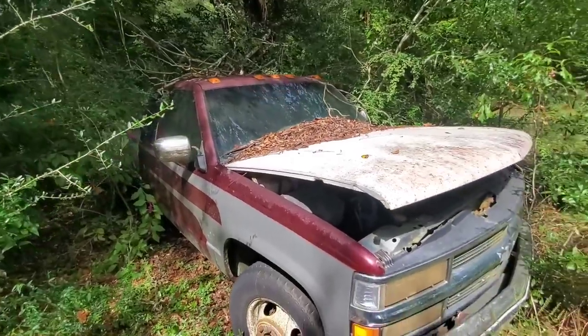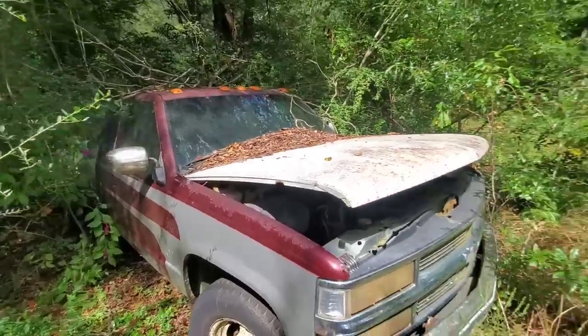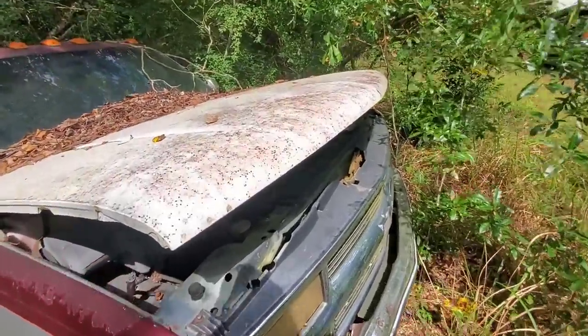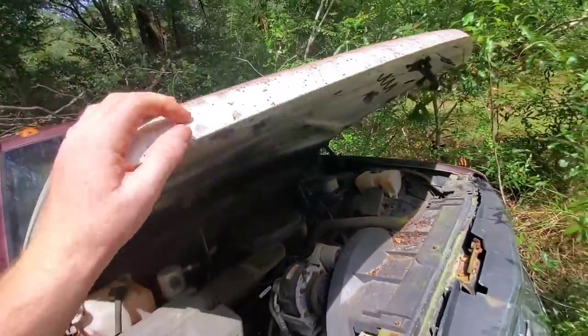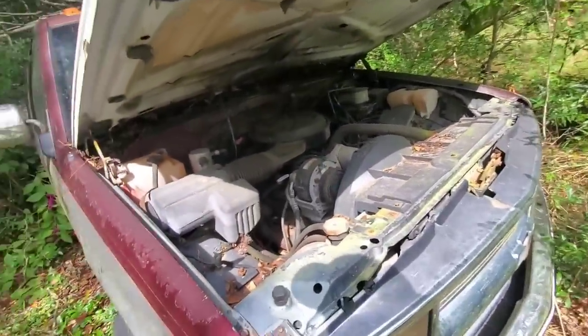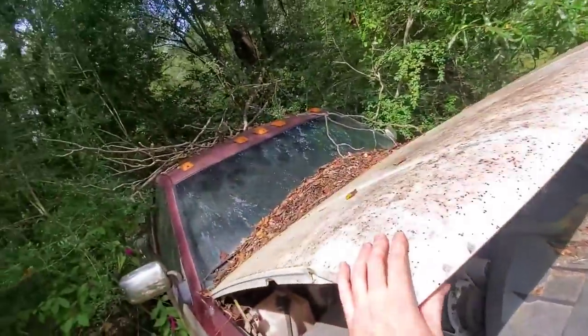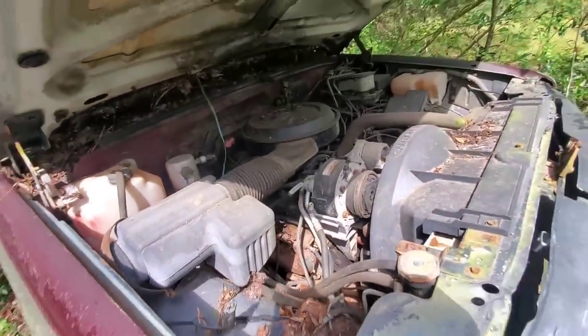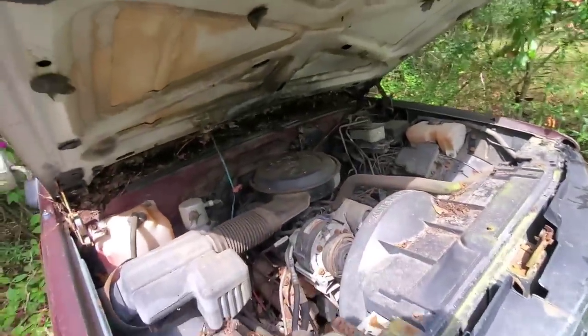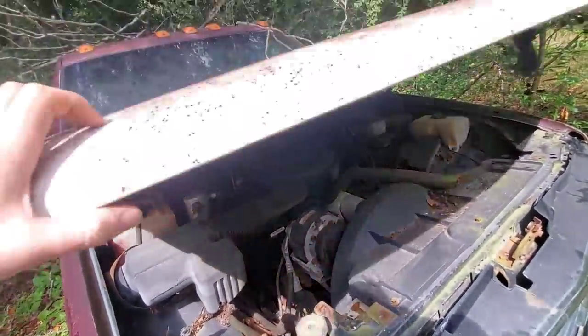Got an old Chevrolet dually, and I noticed it had the round dash in it, so this must be a '95 model. '95, probably a 350, 5.7 liter. This one probably has a good motor and stuff in it too.